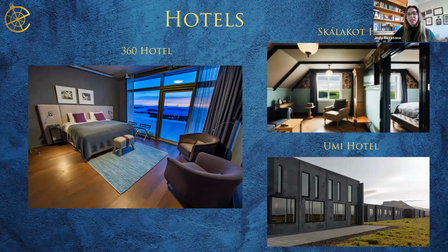It's kind of set off to itself. And this is the only one of these 3 that doesn't have its own spa. So having that little mini spa at the hotel is important. Umi might not be a good choice, but otherwise I think it's a lovely option.